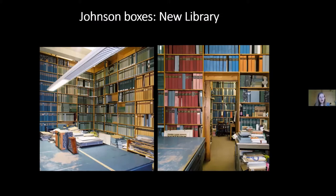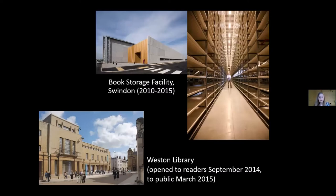In the new library, where the collection was from 1968 to 2010, the collection was housed at street level, overlooking the King's Arms end of Wadham. These rooms are now the staff reader cafe. My desk, which you can just see to the right of Johnson's original chair, is now a coffee machine. The collection was transferred to the book storage facility in Swindon during the transformation of the new library into the Western Library and is now back on site, but more securely stored in an environmentally controlled rolling stack where the boxes can still be navigated by colour.